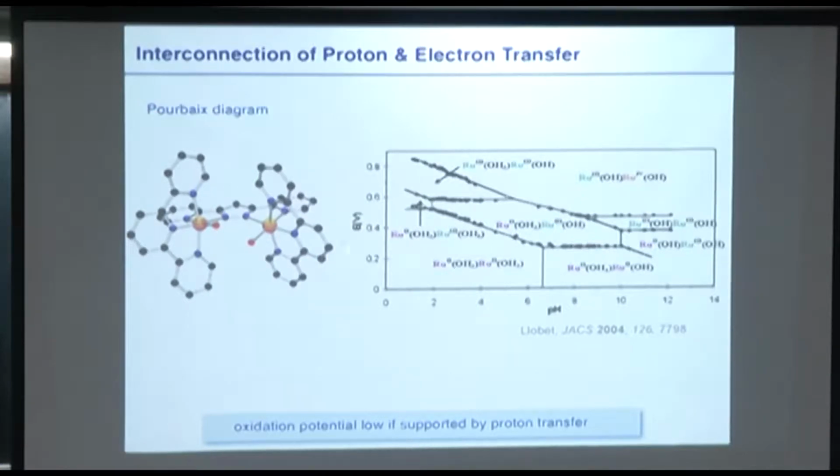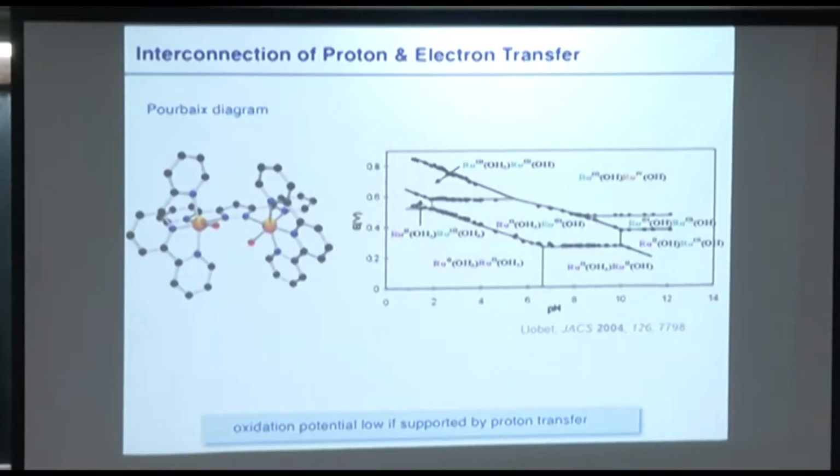So what people have started to look at are so-called Pourbaix diagrams, where you look at your metal center and its oxidation state depending on pH. And you find that the oxidation may be constant over some range, may change in different pH ranges. The interesting part is where the oxidation is pH dependent, because that indicates that you change the catalyst, the complex, at the same time as you oxidize it. So that's the regime where you have proton-coupled electron transfer processes.